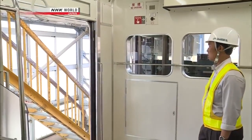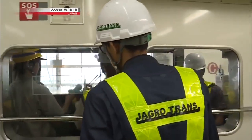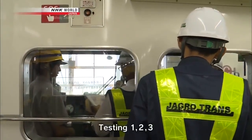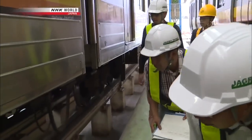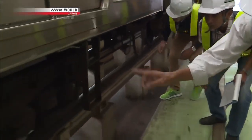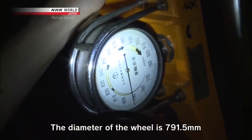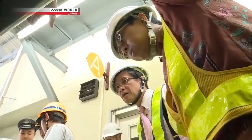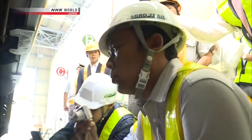They check whether the doors open and close properly, and if the announcements can be heard clearly. The engineers and technicians then carefully inspect the condition of the wheels and other parts under the train. All of the data that's been recorded about each train in Japan is carefully checked.